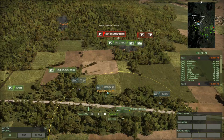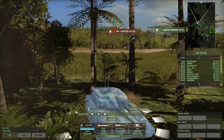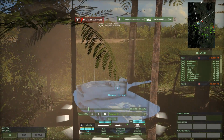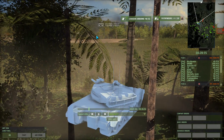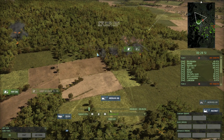So the Merkava is moving into a position, and if it would like to swing its turret the right way, and the rest of the hull, then that would be a plus. There we go, there goes the grenade launcher. A couple of shells going out. He did get one 20-point kill, so he probably killed one group.